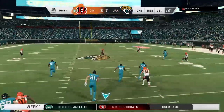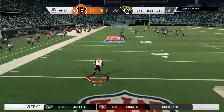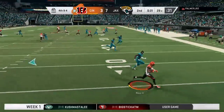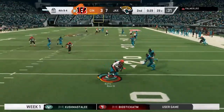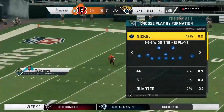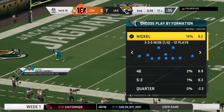He steps into this one, and this is a rocket. But fortunately, he's able to recover his own fumble, or that could have been trouble. And maybe getting a little too cute there on the punt return. Sometimes they forget about holding on to that football.